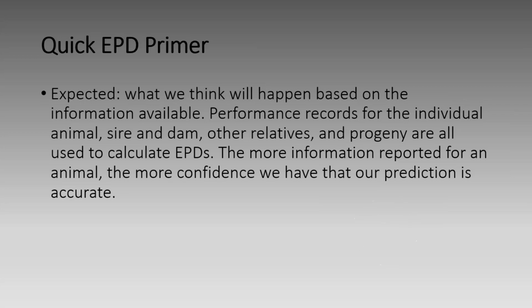It could be performance records for the individual animal, their sire and dam, other relatives, and progeny. If we have a bull, for example, we probably know something about how his sire and dam performed. We know his individual animal performance, so we know his birth weight, his weaning weight, his yearling weight. We can submit all of that information to ASA, and then when we use that bull and he has calves, we report data on those calves so we know how his calves perform, and we use all of that information to calculate EPDs.